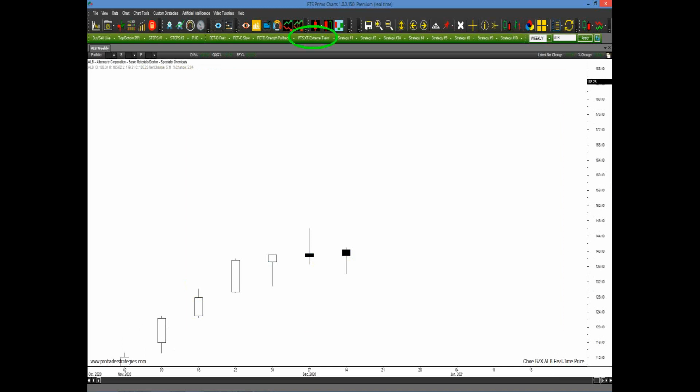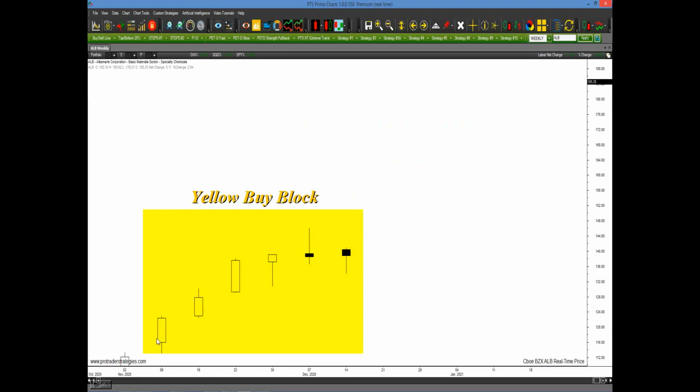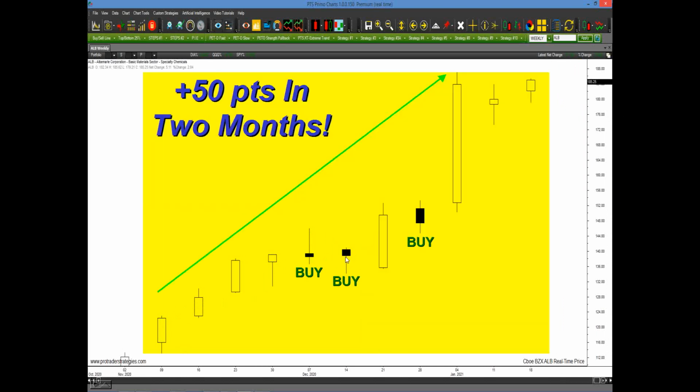Well, you don't have to once again, but if you walk through the fear and just click on PTS XT Extreme, click on Highlight Signal, you'll see that the tool actually called a buy signal right here on this first week of November. All right, at roughly 120. You could have been long if you purchased on the very first bar, but if you missed it, the stock on a weekly time frame is giving you a second and third chance to get in right here. This was in the first week of December. You could have purchased at any 2 of these down weeks, roughly at 140. And the stock went up 50 points in the next 2 months, okay? And there was one more buying opportunity right here.